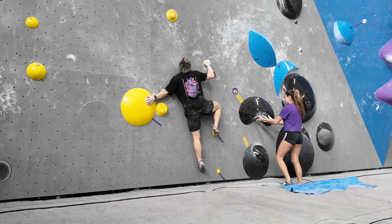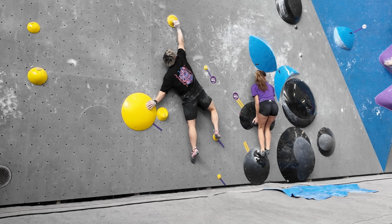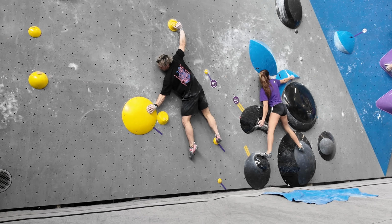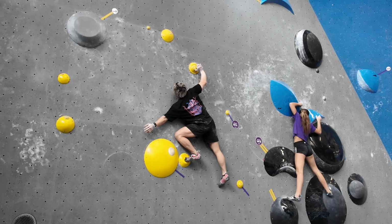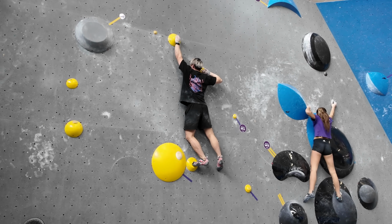Day 2 again did not start out well for me. It was this impossible, delicate slab boulder. I tried my best to stay calm through it, but I was still too scared and couldn't actually trust my feet.